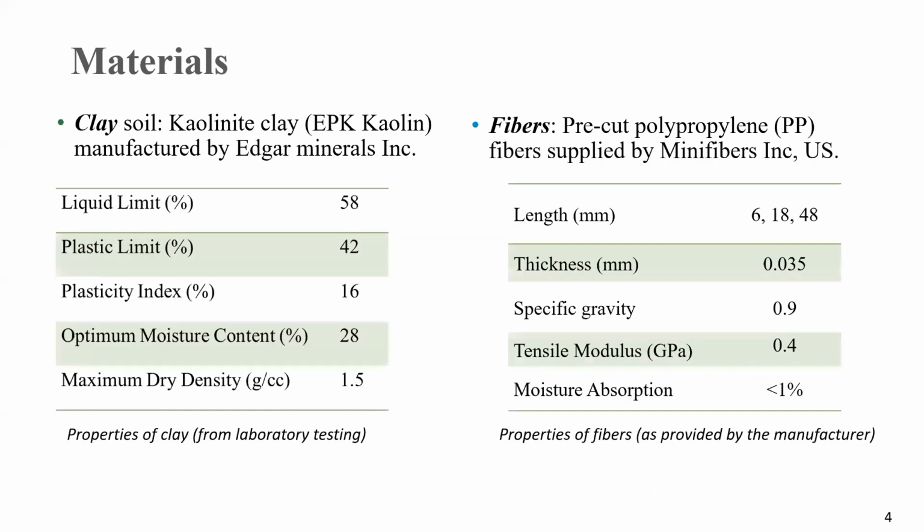Moving on to the materials, the clay soil adopted for this study is manufactured by Edgar Minerals, and these are the properties of the clay as determined from laboratory testing. The fibers used were pre-cut polypropylene fibers supplied by Many Fibers, and these are the fiber properties as provided by the manufacturer. Synthetic fibers are used for this study because their properties are easily controllable, and we can get the pre-cut ones from the manufacturer. Three lengths have been tried in this research.